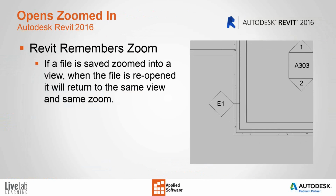Similar to that, it's also going to remember my zoom location. In previous releases, if I zoom in around a corner of a building like this and I close the program and reopen the same file, it's going to come back up and zoom extents. So this time it's going to remember that I was zoomed in around the corner of the building when I reopen the project.